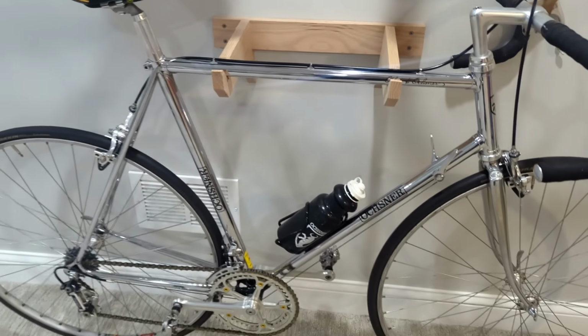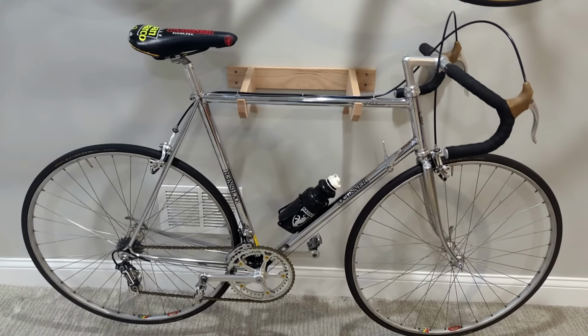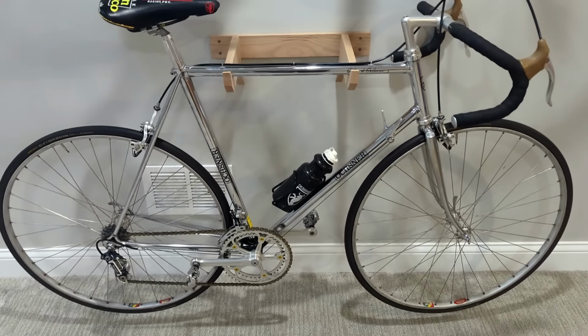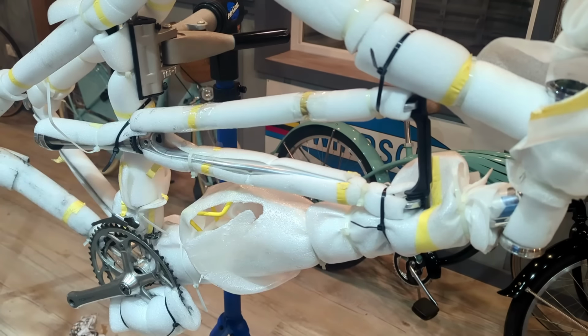Now, I asked him for decals for this bike. He asked me, how was it equipped? And I told him it had a Dura-Ace kit, the one that's on the Lotus over here. He goes, I'll make you a deal. You take off that garbage and put Campagnolo on it, and I will send you the decals. So that I did. There you go.